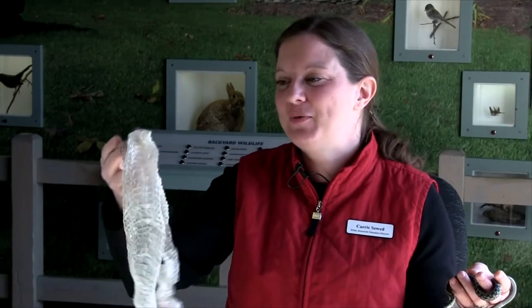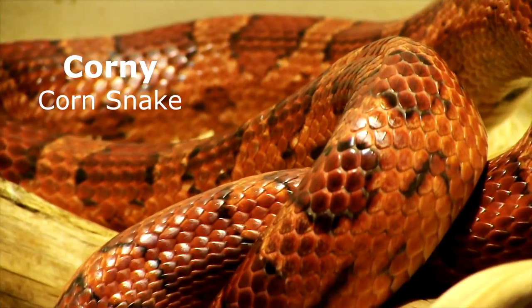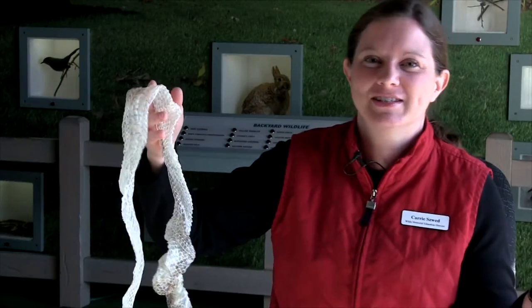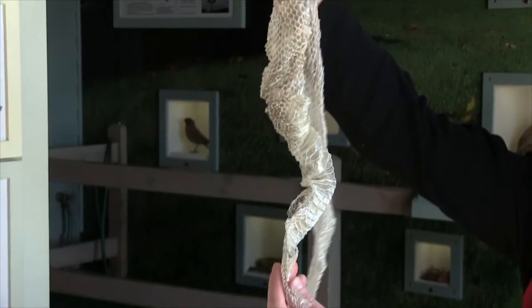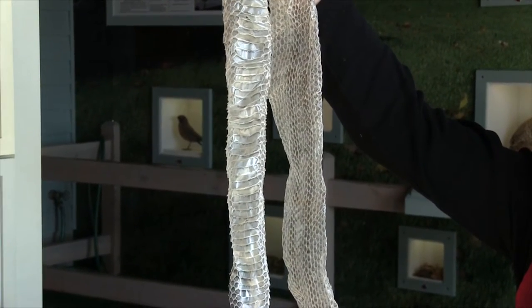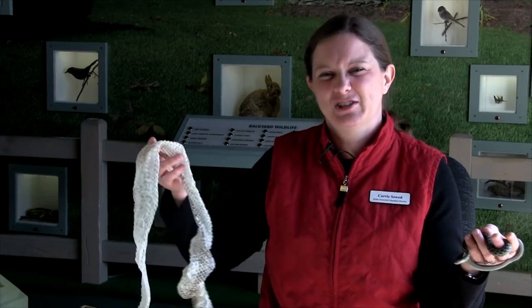Now this shed is from our corn snake, Corny. And you might notice that it's a pretty long shed. Any sheds that you have found in the wild, you might also notice, man, that looks like that was a long snake. And granted, it could have been a fairly long snake, but you also have to consider that the shed is always going to be longer than the actual snake. And that's because when the shed comes off, the skin from the top and bottom of each scale comes off, so it almost multiplies the length by two. So the snake shed that you find, it is always going to be longer than the actual snake. It's basically like a stretched out skin.